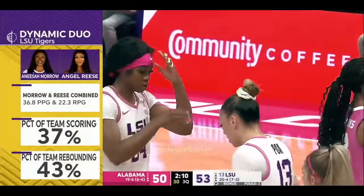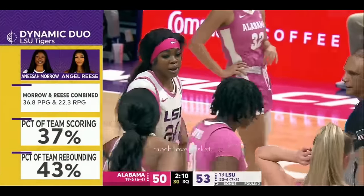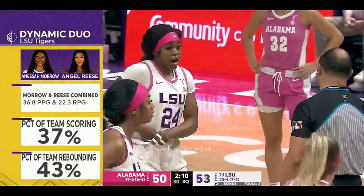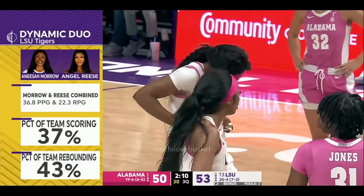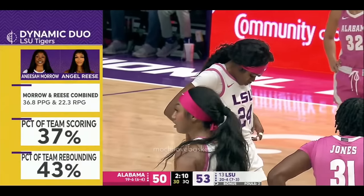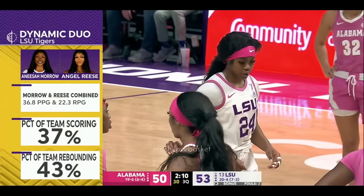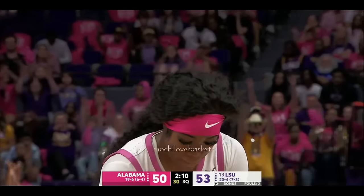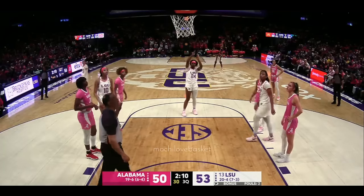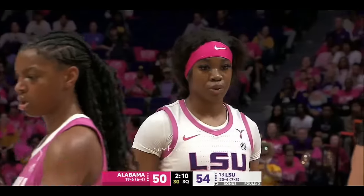37% of LSU scoring, 43% of their rebounding in two players. That is amazing, what these two players get done for their team. They're both on the Naismith Defensive Player of the Year watch list that just came out a few days ago. When Angel Reese was on her run last season with double-doubles, Anissa Morrow was neck and neck when she was playing at DePaul. Next point for Morrow gives her 2,000 in her career.